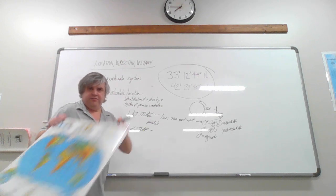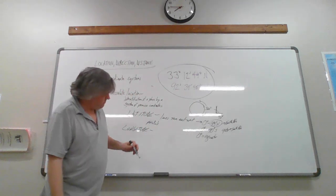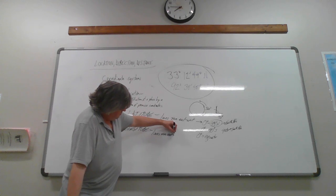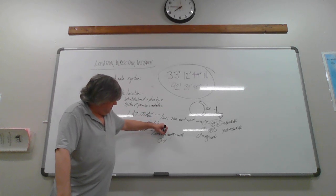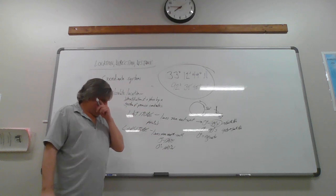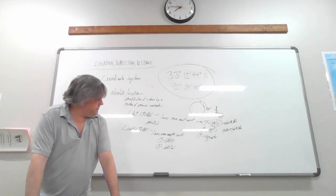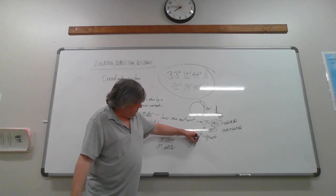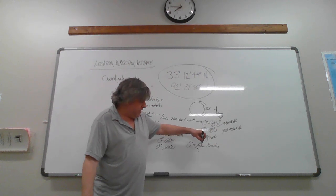Now longitude, these are the lines that run north-south. Lines that run north-south, they're expressed in terms of east and west: 0 degrees to 180 degrees east, or 0 degrees to 180 degrees west. Now, these are also called meridians. Zero degrees is generally called the prime meridian, sometimes also called the Greenwich meridian.